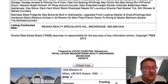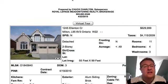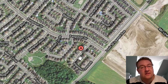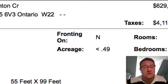And the 1245 Ellington is our last one. Ellington's a great little street, and this street and the street above it on Christie Circle and Winter Crescent, some of these streets have 100-foot lots versus the standard 80. So A is actually a little bit wrong. The property is right in this location here. You don't want to be on this side of Ellington, because then you're fronting onto Louis St. Laurent, which eventually is going to be a busier street.